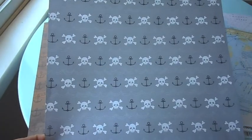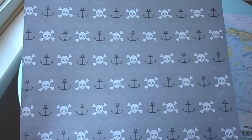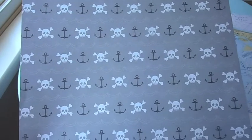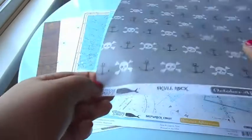This first paper here is called Skull Rock. So you have that really cute skull with an anchor. I think this would be great for Halloween. If you pair this with like a really bright orange, I think that would be awesome. It would look great. And so that's the first side.